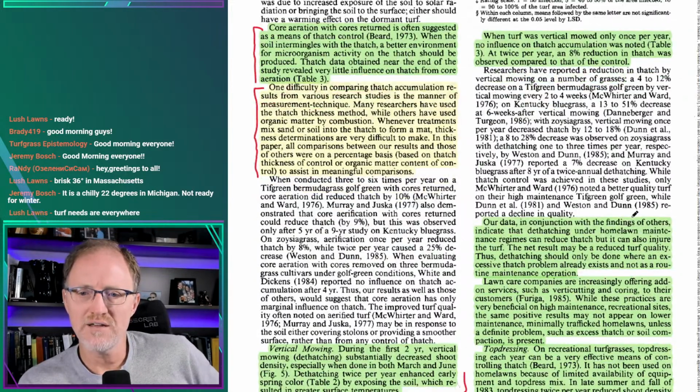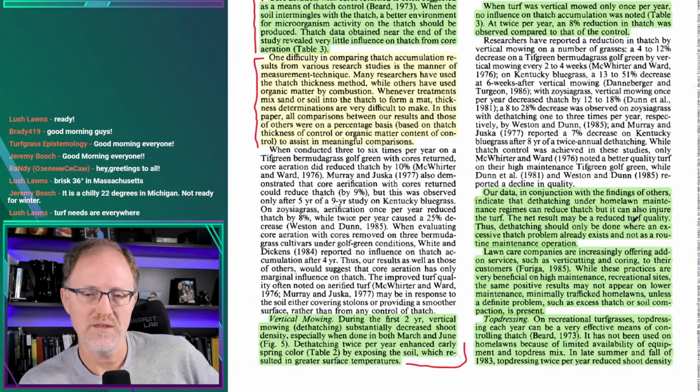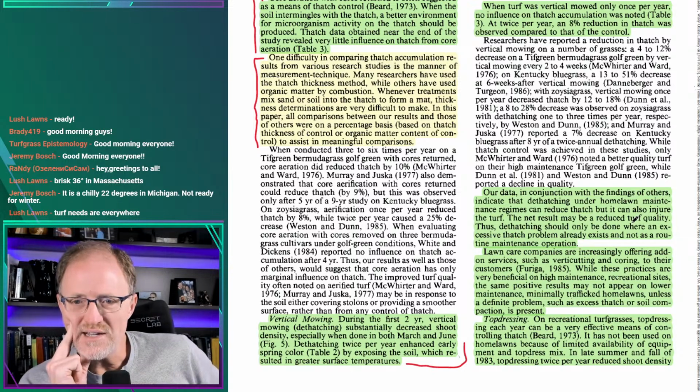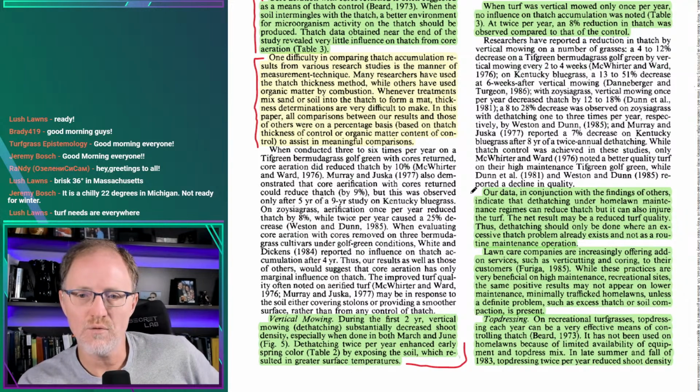All right. Our data in conjunction with this. So here comes the important stuff of the conclusions and kind of summing this thing up. So if you're listening here, listen up a little closer. Our data in conjunction with the findings of others indicate that dethatching under home lawn maintenance regimes can reduce thatch, but it can also injure turf. The net results may be a reduced turf quality. Thus, dethatching should only be done where an excessive thatch problem already exists and not as a routine maintenance operation.